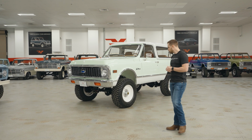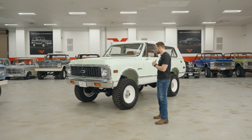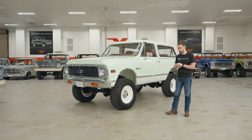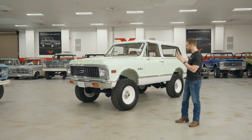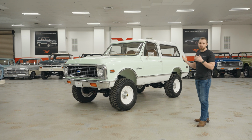We will start, of course, as always, with the paint color, and that is mint. Obviously, there's a two-tone with a lower white, but the primary color on this K5 is mint. It looks mint, to use a UK phrase. It looks mint both in color and mint as in it looks really cool. It just looks absolutely fantastic, this truck. Mint is a really, really nice color.